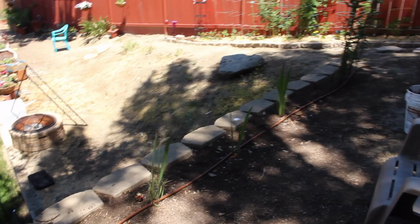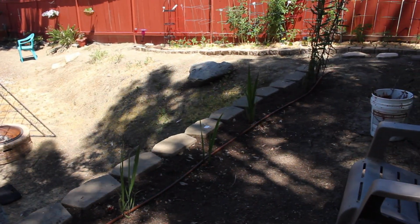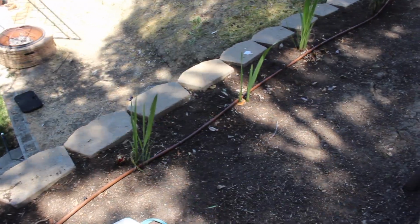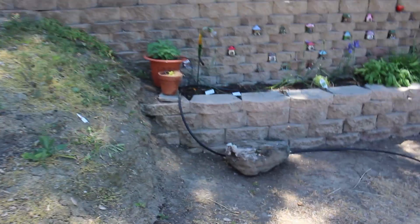So up here, I plan on doing a bunch of stuff. I was going to do Swiss chard, but I think I might have enough Swiss chard other places. So I'm not entirely sure, but I need something that can handle partial shade, because I think this only gets like 3 hours of sun, not very much. So back down to the main level.